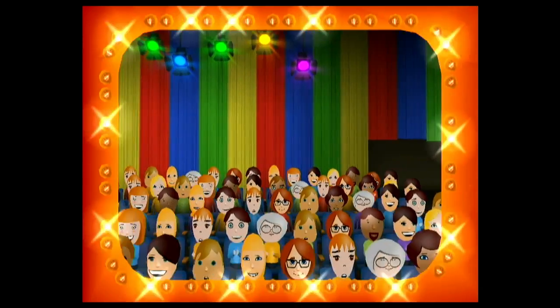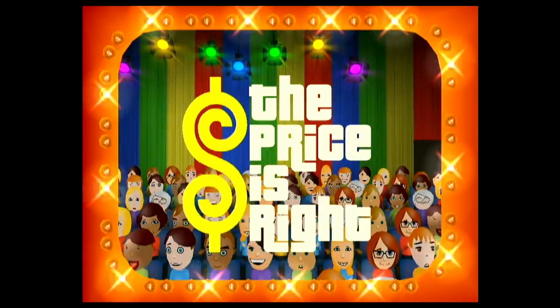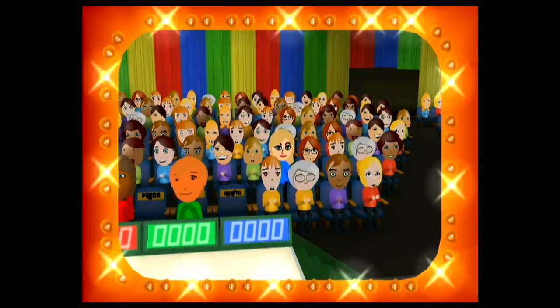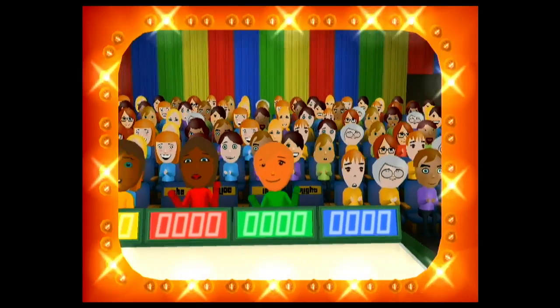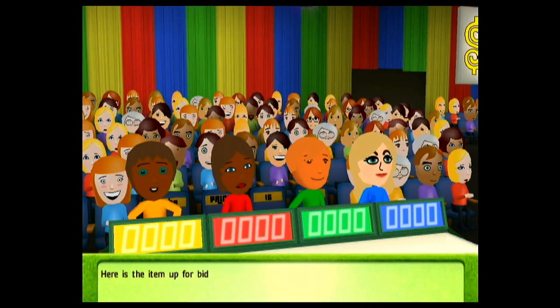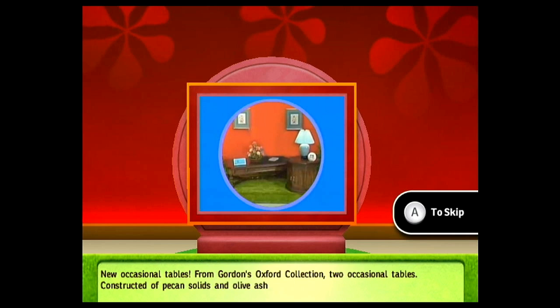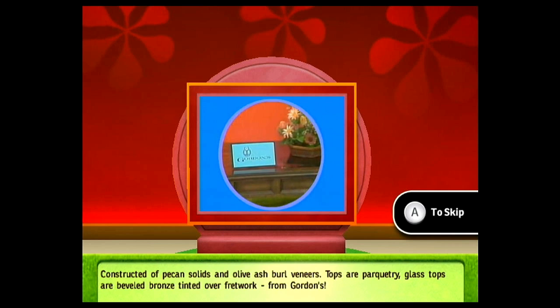Here it comes, television's most exciting hour of fantastic prizes. The fabulous 60-minute Price is Right. Come on down, you're the next contestant on The Price is Right. Welcome to Contestants Row. Here's the item up for bid. New occasional tables. From Gordon's Oxford collection, two occasional tables, constructed of pecan solids and olive ash pearl veneers. Tops are parquetry, glass tops are beveled bronze tinted over fretwork. From Gordon's. Let's start the bidding.